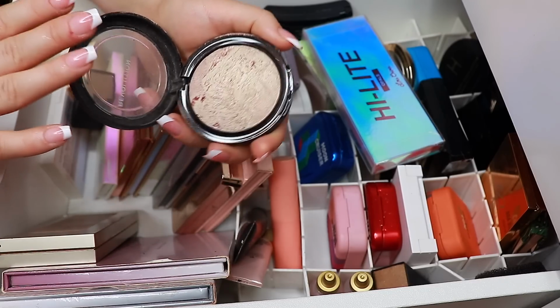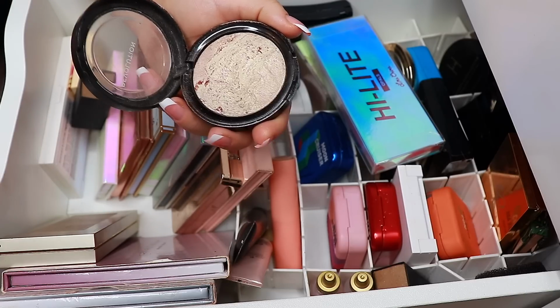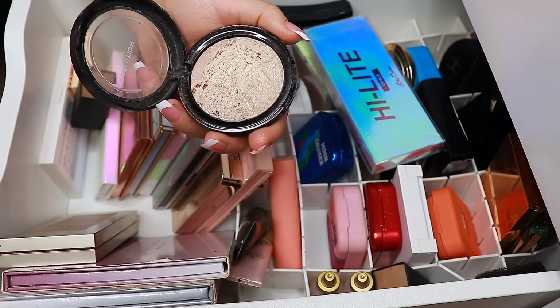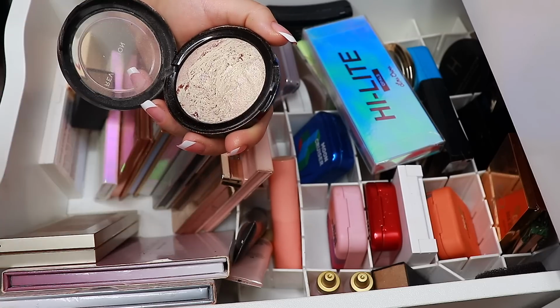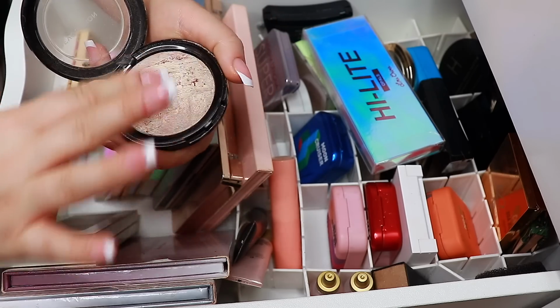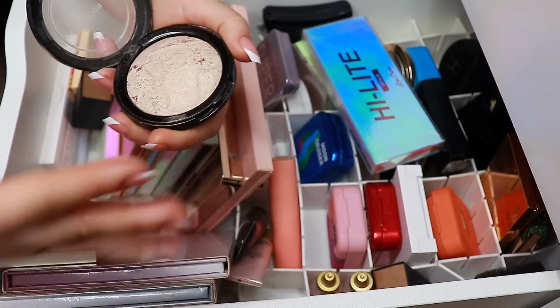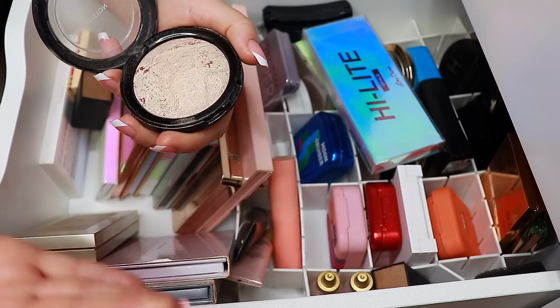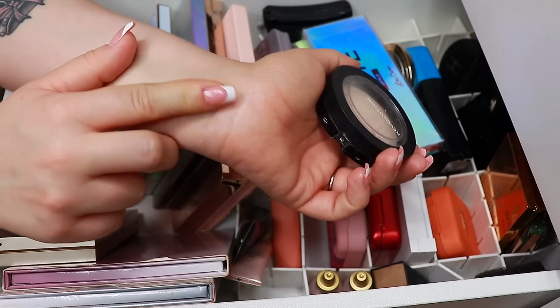But this one just doesn't look good on me. I love a dewy finish, but I love a dewy finish that looks a bit more on the oilier side. This just makes you look highlighty. It looks like you have taken your highlight all over your face when you use this. I used this the other week, and I put it on my forehead and I was like, damn, so I had to go over it with powder.